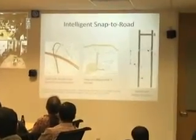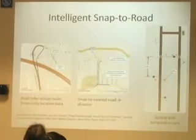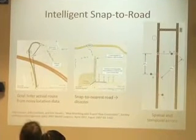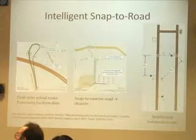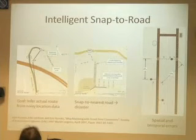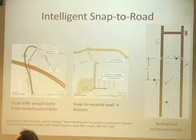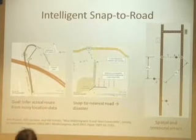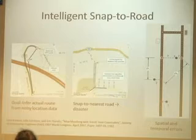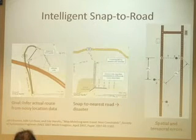For the next project I want to talk about, it requires this as a prerequisite, and this is snapping to a road, which was a deceptively hard problem, it turns out. We have all this GPS data, and we need to know which road the person was actually driving on. The most common way to solve this problem is just to snap the GPS to the nearest road. But that causes a disaster sometimes.